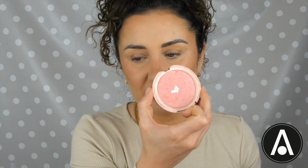There is also an amazing Irish brand called Luna by Lisa, and they do have this beautiful shimmering blush that was in a couple of their kits before. I think they actually sell it on its own now. It's absolutely amazing. I'll link it down below.